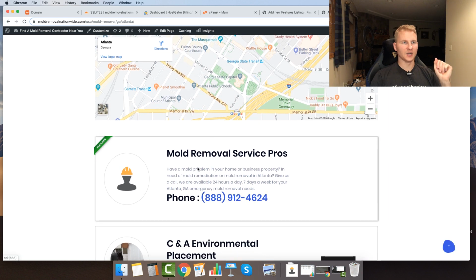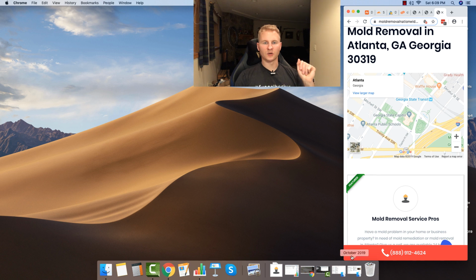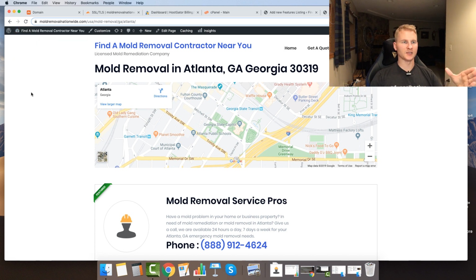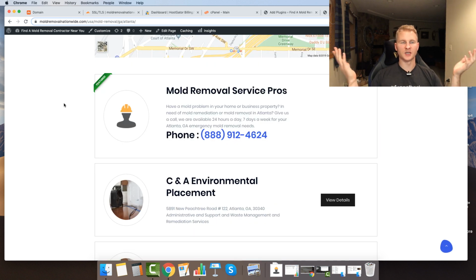The phone number right here is clickable. And as you see here, we shrunk the screen down. You can see our clickable phone number is right there, making it super easy for someone to click to call right there when they're on their phone, checking this out, trying to find a mold removal contractor for their property. Okay, so the site is pretty much all done. We have a couple more things to add, but from a visual standpoint, this site is looking really, really good.